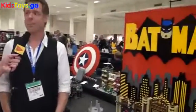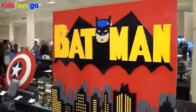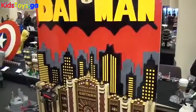Hi, I'm Paul Hetherington, and I've made a Gotham Theater Batman model. It's basically like a 1940s comic book cover. So I was looking at the early Batman style, and really I wanted to make an Art Deco theater that had the early style Batman in it.